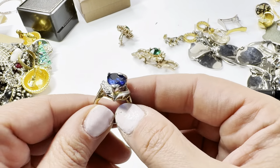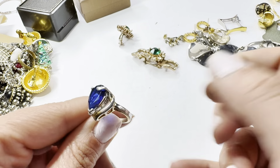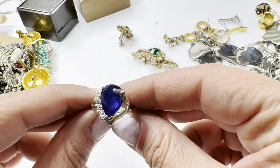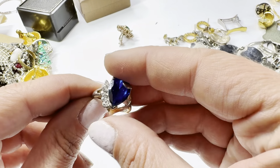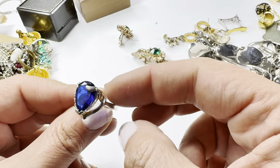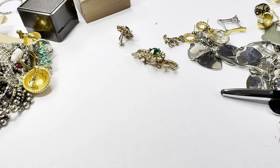Very pretty. Here is another ring. A lot of the gold is worn off. You can tell this was gold, there are little spots of it. Really pretty though. I love this blue. There are a few rhinestones on this side. Make sure that they're all intact. Yep, they all are there.